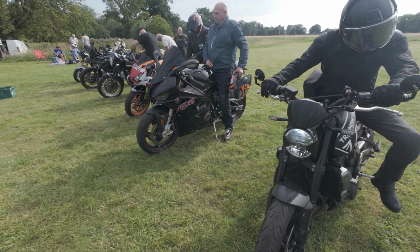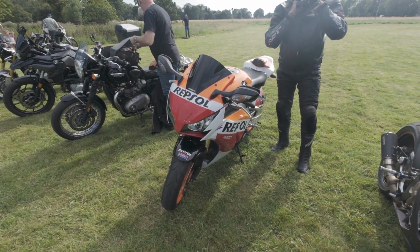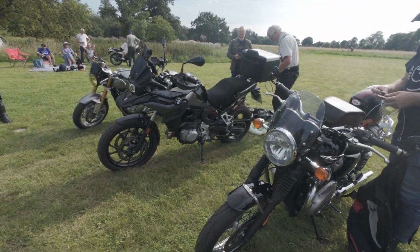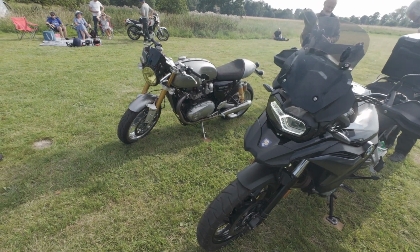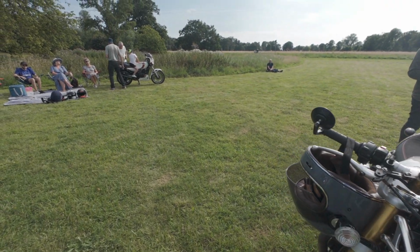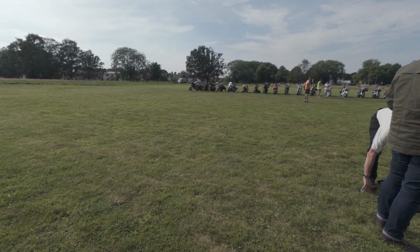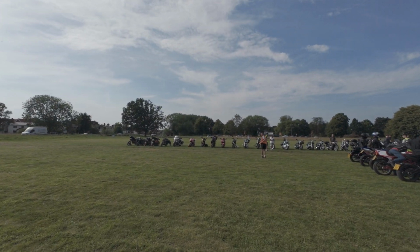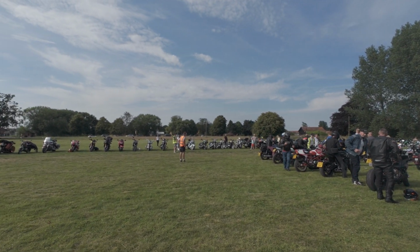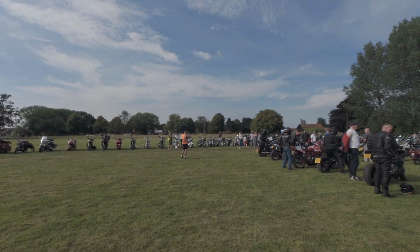Look at that. An S1000RR. CBR Fireblades up there. Very nice. Little Thruxton. Very nice as well, all this lot here.